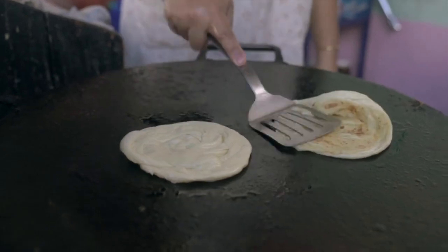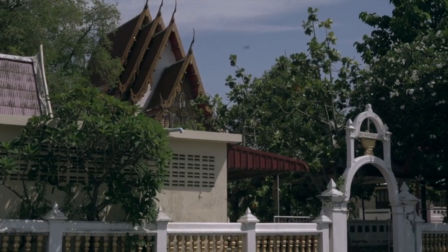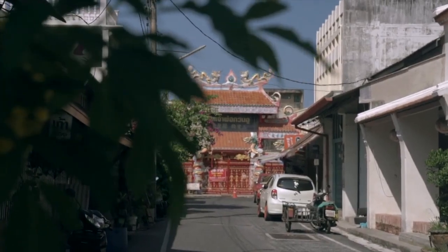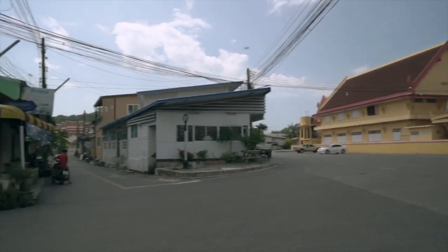Beautiful thing about Songkhla is also the diversity. So we're actually on a street here that there's a mosque right next to me. There's also, you'll find Thai temples here, Chinese Buddhist temple. So you have a mix here of Thai, Chinese, even Malay. And speaking of Malay, we actually found a roti shop here.